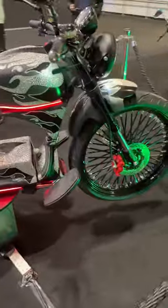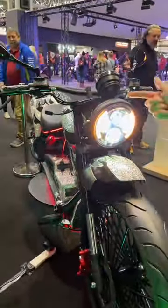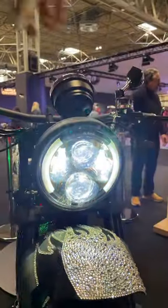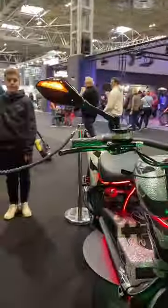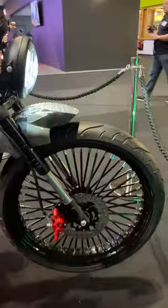Then you've got the new headlight. Tim's got the Electra ride, by the way. You've also got the new headlight, the new indicators, all the indicators now integrated in the wing. Look at the other side. It is electric. It's really, really nice. Look how big this wheel is as well. It's huge, massive.